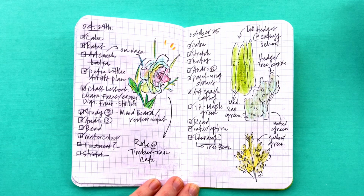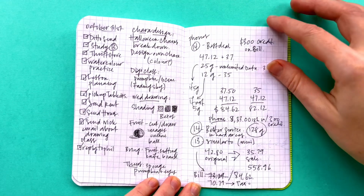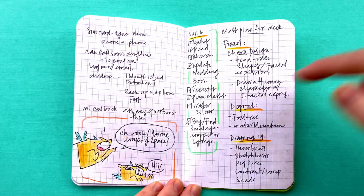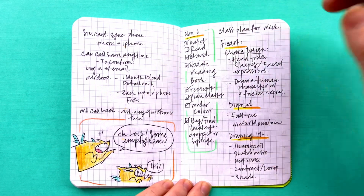Drawing some hedges at a school when I went to do some art coaching. Some finance stuff. Oh look, some empty space. Sometimes I'll go back in through the empty spots and fill it in with little doodles. So that's what I did there.